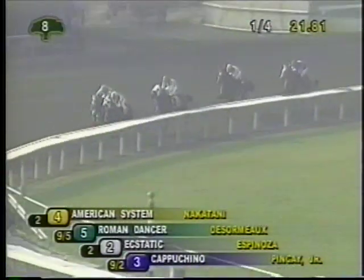They come to the top of the lane. American System going to be tackled by Roman Dancer. Two lengths back to Ecstatic, who's suddenly backing up. We're down to two. It's American System down at the rail and Roman Dancer, but Roman Dancer now going the better of the two, and Roman Dancer strikes the front with a sixteenth to go, and he's going to run home an easy winner. Roman Dancer and Kent DeSormo, powerful. They win by 3.5, 4. American System second, and Cappuccino came running on for third. Roman Dancer and Kent DeSormo picking up a nice four-length victory here.